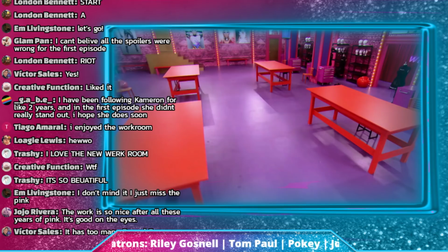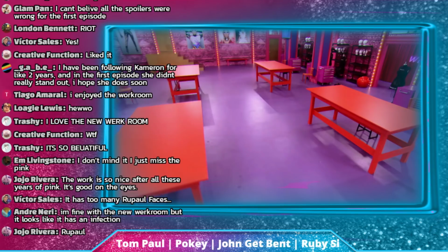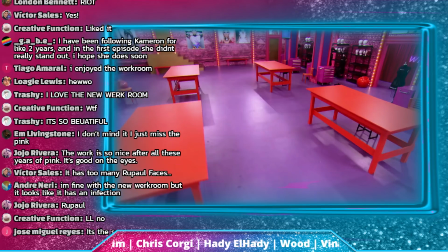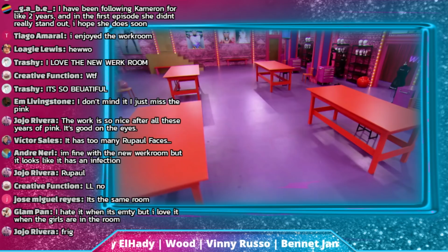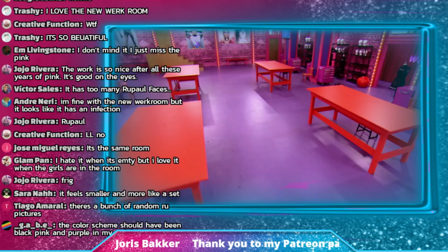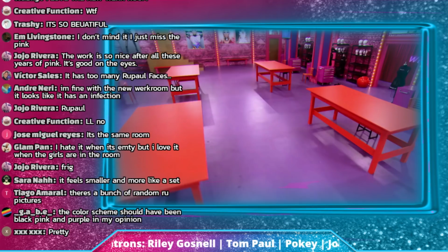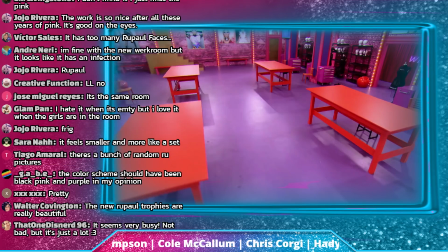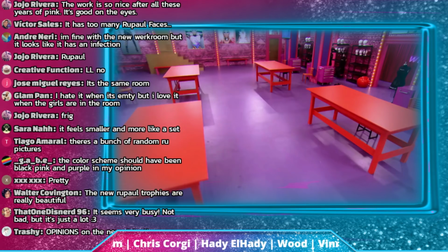It does have a lot of RuPaul faces. That is true. But it's also kind of a thing where people don't really like change. I think that's a big thing. People don't like change, like you see this with websites all the time when they change their look, but then you go back to what it used to look like a year later, and it's very clear it looks way better now.